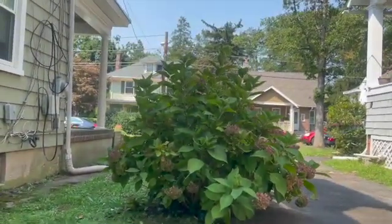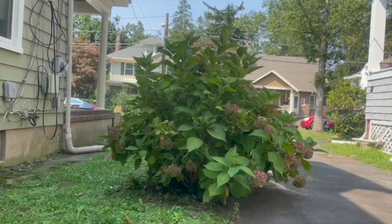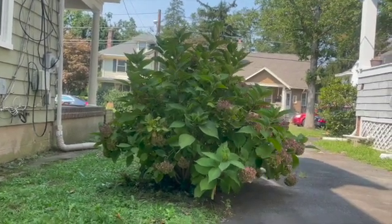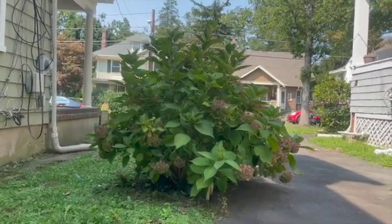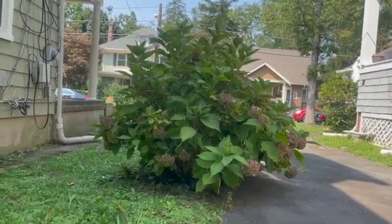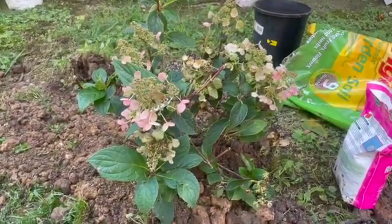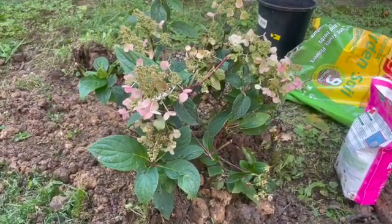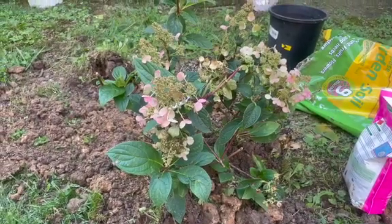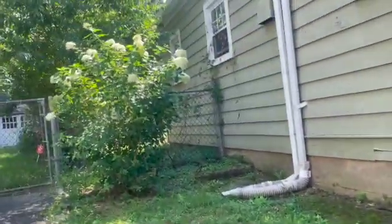This is an old school hydrangea. I believe it's called a Nico blue, and the color of its flowers is actually impacted by the acidity or basic nature of the soil. That's the old school kind. This one is kind of in between. It is not affected by the acidity or the basic nature of the soil, but it stands up to sunlight better than the old school, more like this one over here.